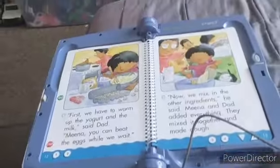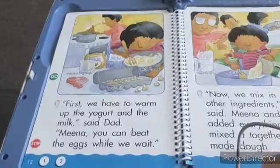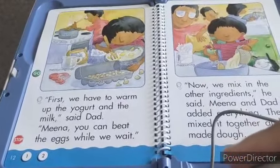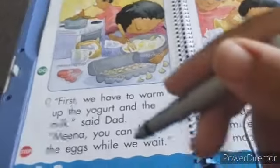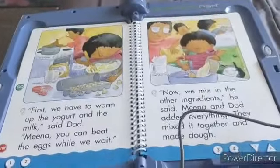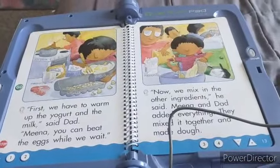First, we have to warm up the yogurt and the milk, said Dad. Nina, you can beat the eggs while we wait. Now touch the number one button. What am I doing in my life? Touch a word in the picture and hear the word.